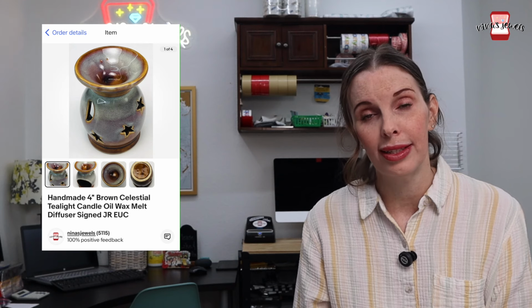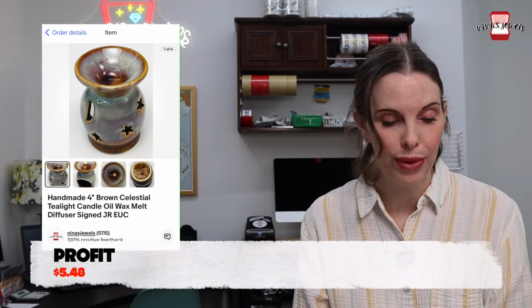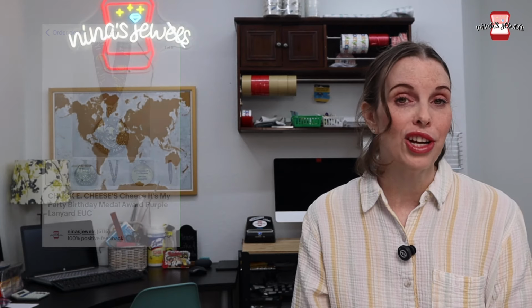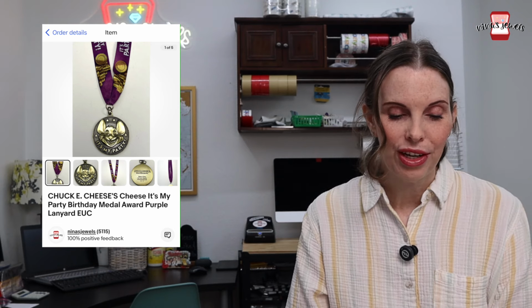Next up was a handmade 4-inch celestial tea light candle oil wax melter or diffuser, and it was signed by an artist. It said JR on the bottom. We got that out of a storage unit for 28 cents, and it sold for $14.38. Next up was a Chuck E. Cheese It's My Party Birthday Medal Award. We got that at a garage sale for 25 cents, and it sold for $10.